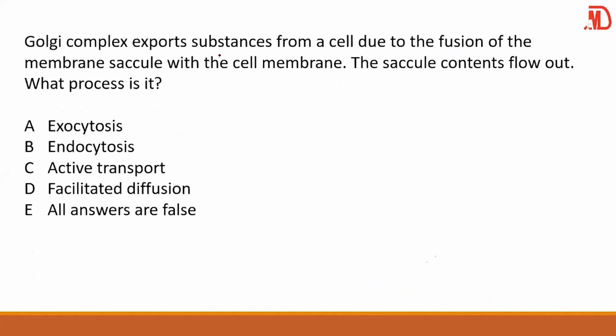The Golgi apparatus exports substances from a cell due to the fusion of the membrane circle with the cell membrane. Now the circle contents flow out. What process is it? Of course, this is exocytosis, whereby the cell takes substances outside the cell, or empties it. We call it exocytosis.